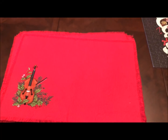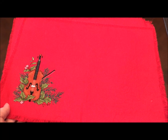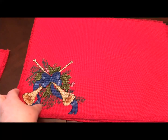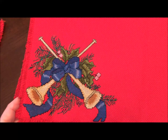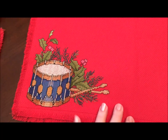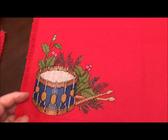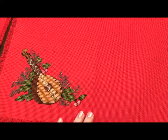But I have placemats. I think I've shown these before as well, but it's time that I bring them back out for the season. This is the violin. These are the two horns with the pretty blue bow. I think they're just beautiful pieces. This is the drum set. I love these two with blue in them. They just pop so beautifully. And then this one, I believe is a mandolin.